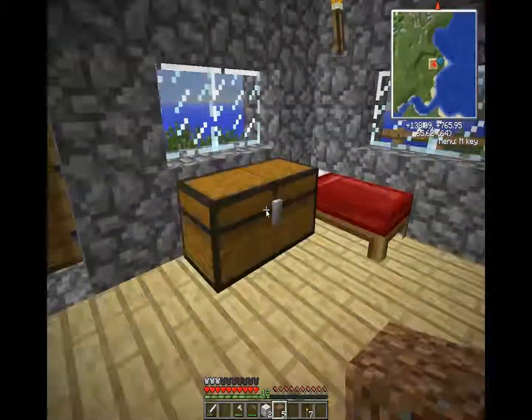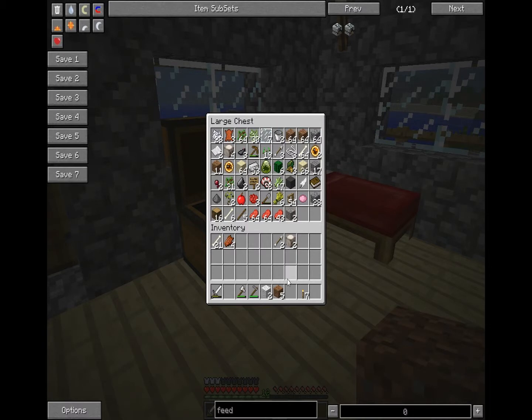We need to get the glass. Do we have glass? Glass. I'm sure I made a whole bunch of glass. I did. I made a whole bunch of glass. Where did it go? It's vanished. Oh, no. Oh, matron.